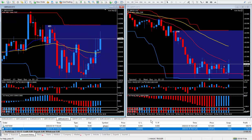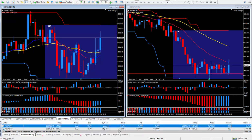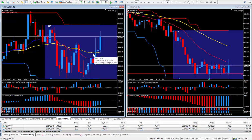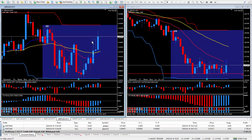So on the first one, I believe it was 5 or 6 pips, and that produced $369. And the pound Aussie, which produced the 50 pips, gave me $2,785.